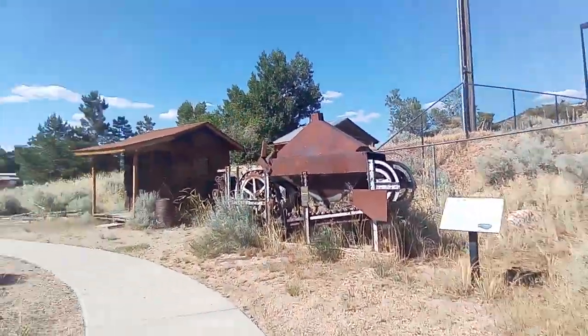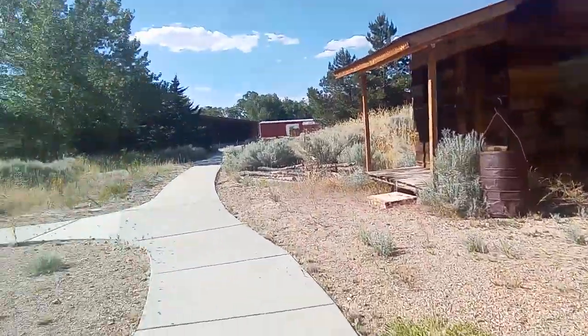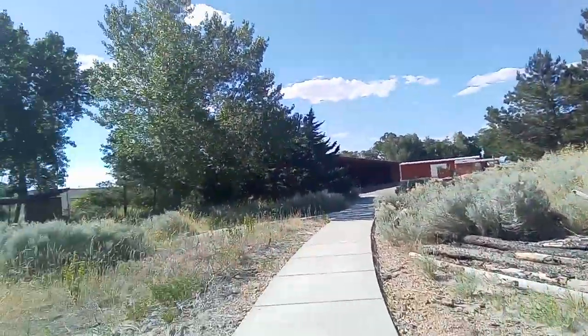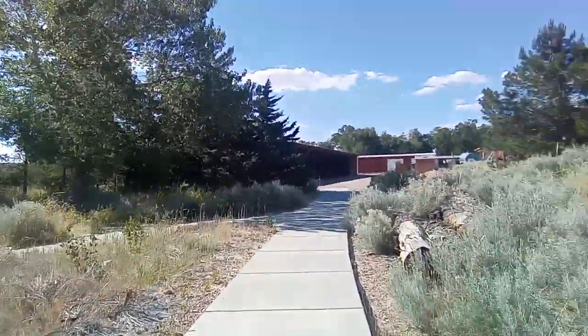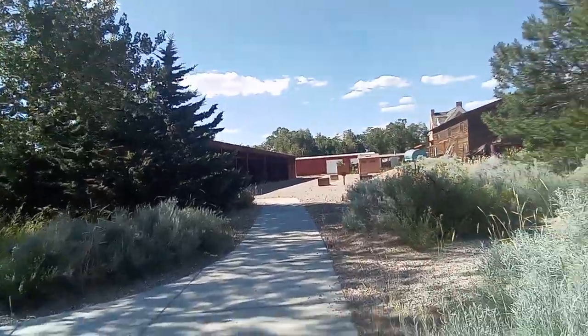And also, this wonderful state park. It's pretty cool, huh? It's really nice that we got in for free too. With your what? With my park pass.